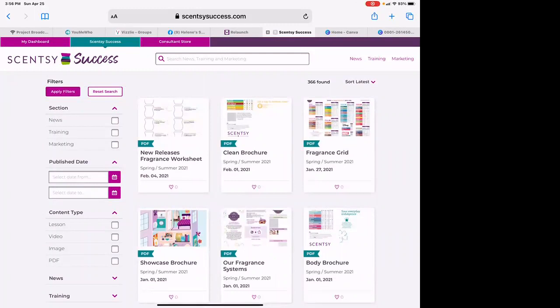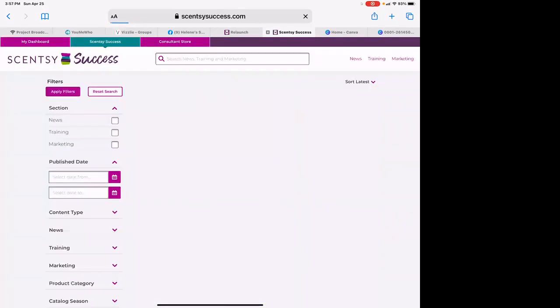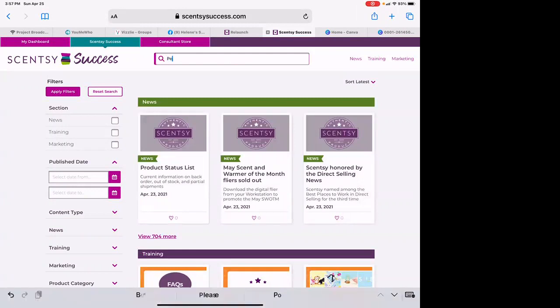So I'm just going to go back here just for the sake of doing that, going back here to dashboard. You guys are going to have this down. We're now going to click on Scentsy Success. I'm being repetitive on purpose. I personally learn visually and by doing, so that's why I'm having you guys go through it this way. All right, so now that we're here, I want you guys to search in the search bar, Product Training Guide.